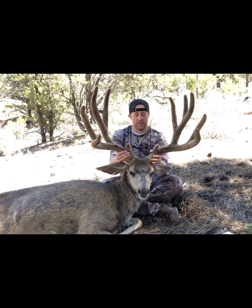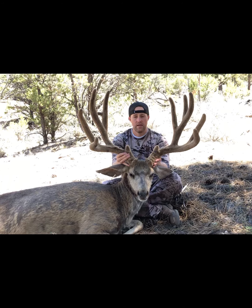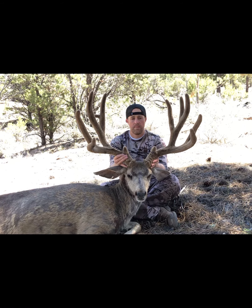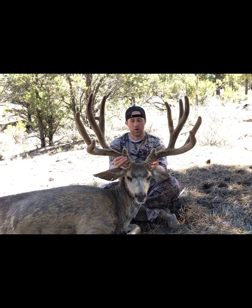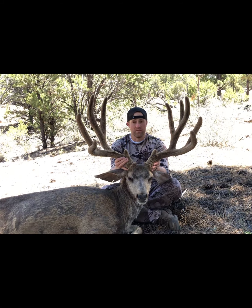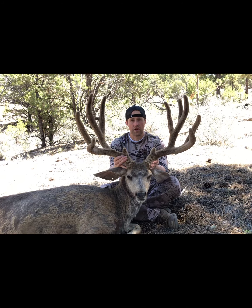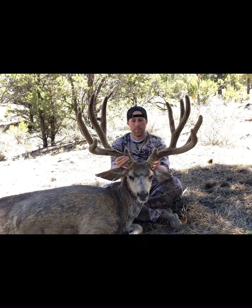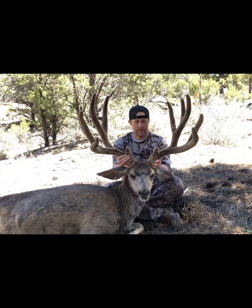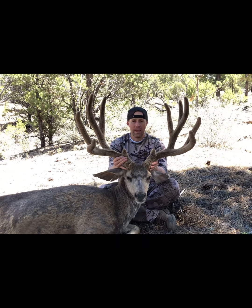And at this point, I can barely talk. My heart is beating out of my chest. And he comes in and he's looking at us. He's straight on, and I'm just waiting for him to turn so that I can get a shot. But every time we make a sound or move, even the slightest bit, the deer will look up at us. So it was intense, a lot of pressure. And Colby told me to take the shot, so I pulled back, made the best shot that I could, and it put him down.